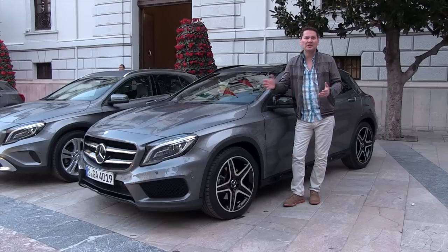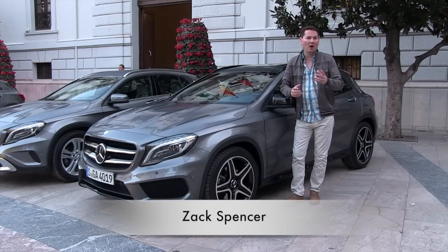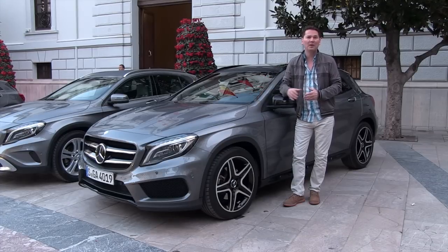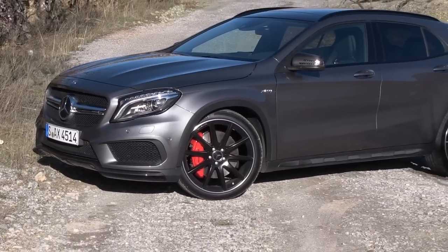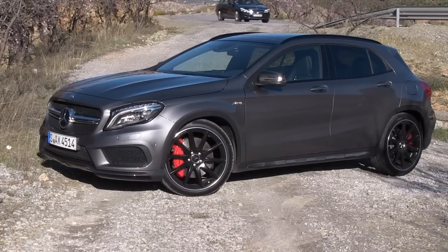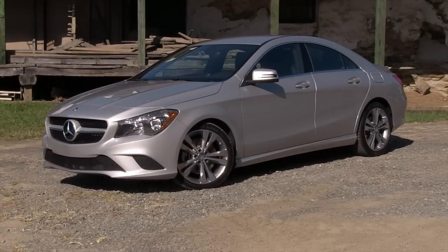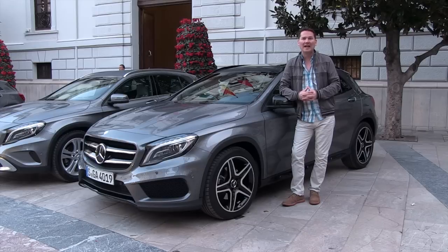Today I'm looking at the Mercedes-Benz GLA 250, and I also encourage you to check out the video of the GLA 45 AMG, the higher performance version of this brand new crossover that's coming to Canada in the fall of 2014. The GLA is based on the same platform as the wildly popular CLA that arrived earlier last year.